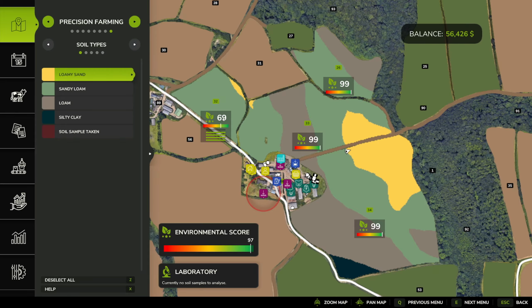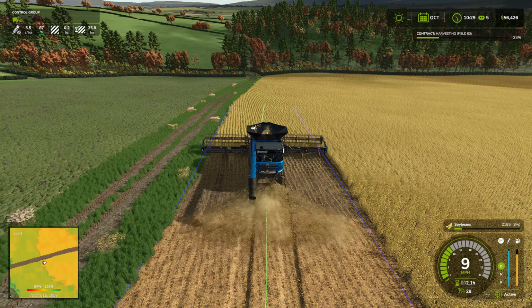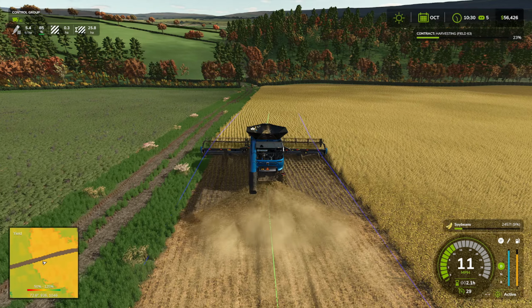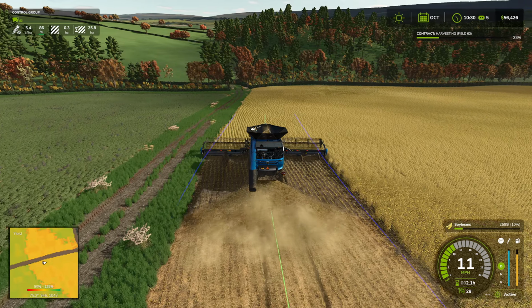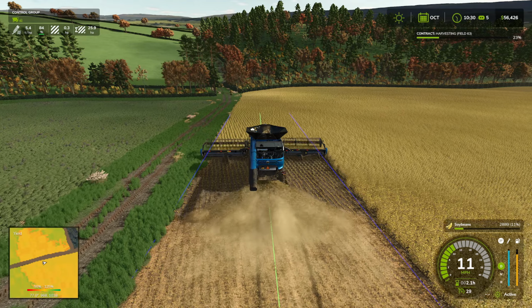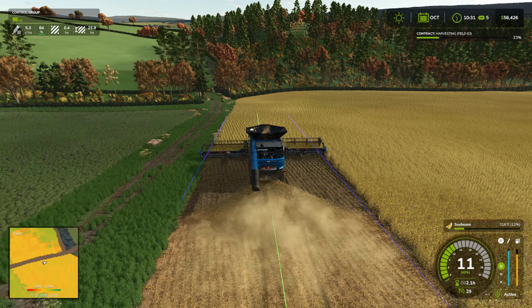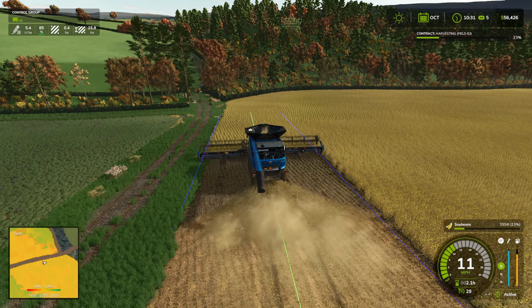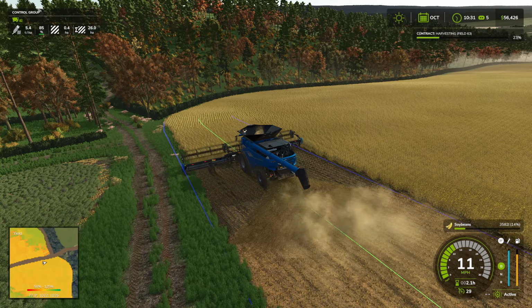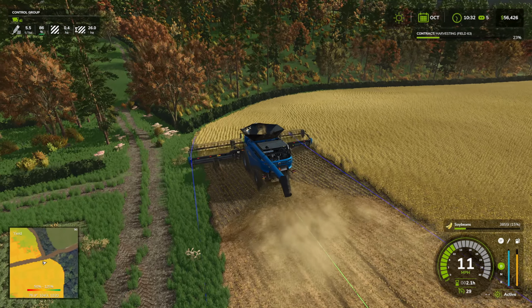The only thing holding it back is this field, and the only thing we have to do in that field still is cut it. If we cut it once, it'll go up to probably 99, I would assume. The thing holding it back is nitrogen, and we did fertilize it after last time we cut it. So it should be good. It's going to take a little bit to get there, but whatever, we actually need to cut it again. Who knows when that's going to be.